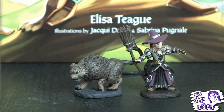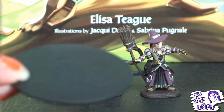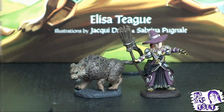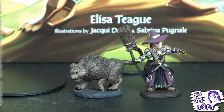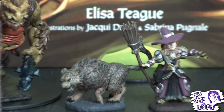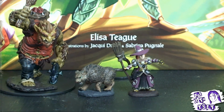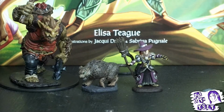Oh, yes, we don't like the focusing. I've zoomed too far in. I'm sorry, camera. And again, what I thought was going to be a proper stand is literally just another flat disc. I don't know why, especially considering this guy has a base all of his own. So, yeah, it doesn't make a lot of sense to me, but whatever.